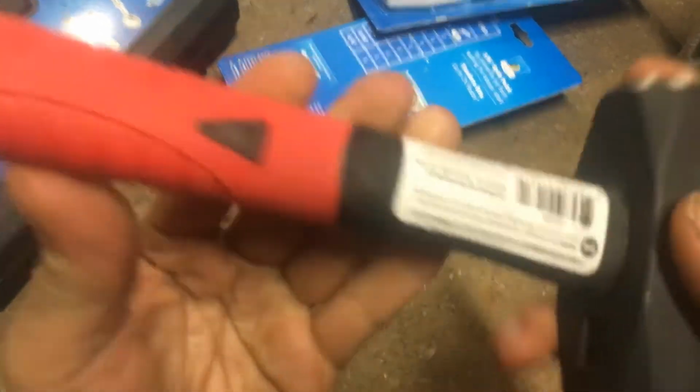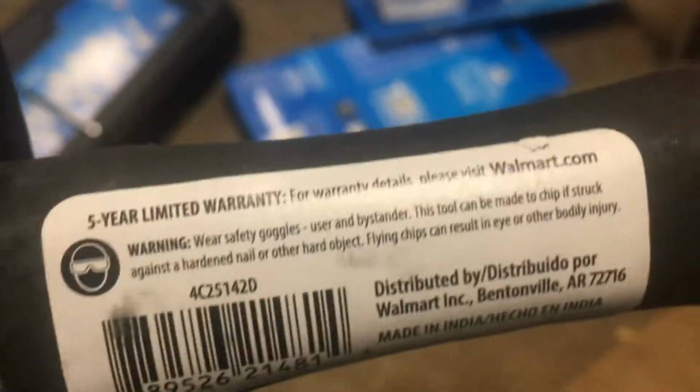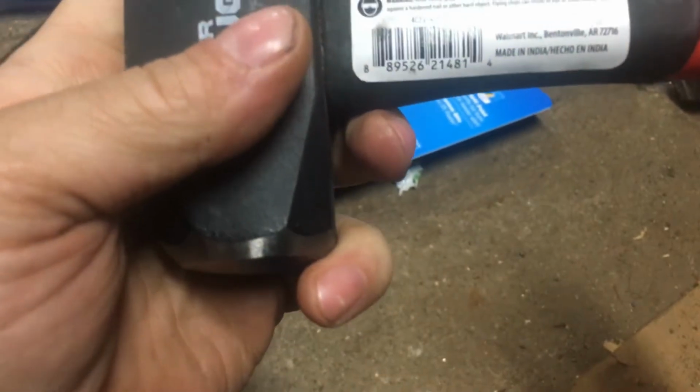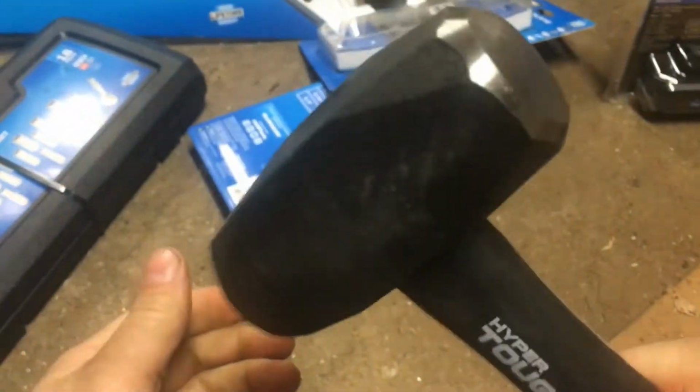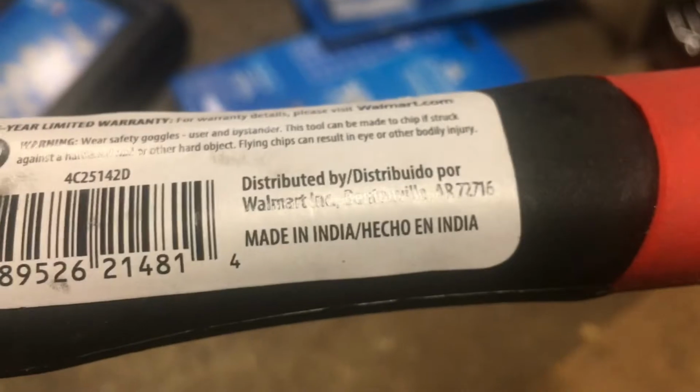And this is a 2.5 pound sledge. Where does it say 2.5? Maybe when you scan it, it says 2.5. I don't know what the normal price is on this. I never looked, because when I scanned it, it came up at $1.40. I only grabbed two. I should have grabbed more.